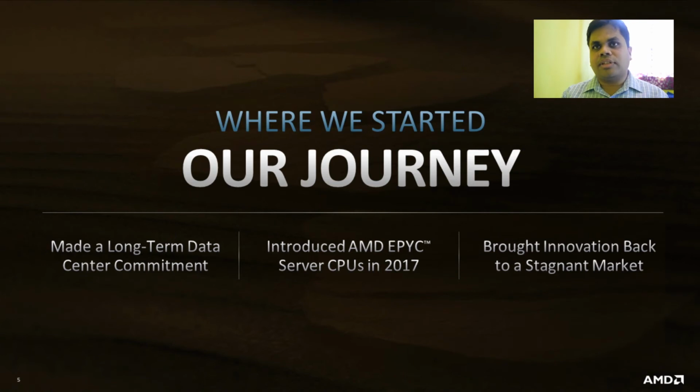Since 2017, we delivered significant innovations to the data center market. We outlined an aggressive roadmap of leadership products, building on the execution of our first and second generation server processors, and detailed plans to drive continuous innovation across a wide range of growing markets within the data center. We are powering the future of exascale computing with our CPU, GPU, and interconnect and software products.